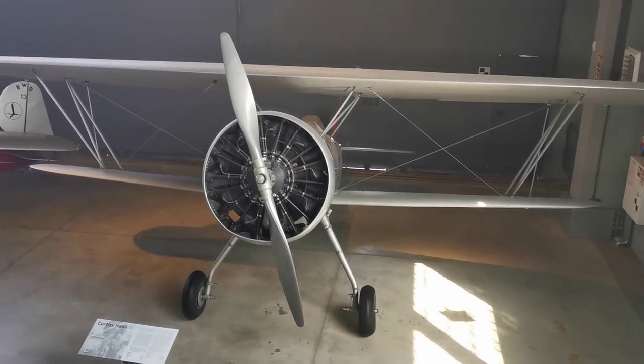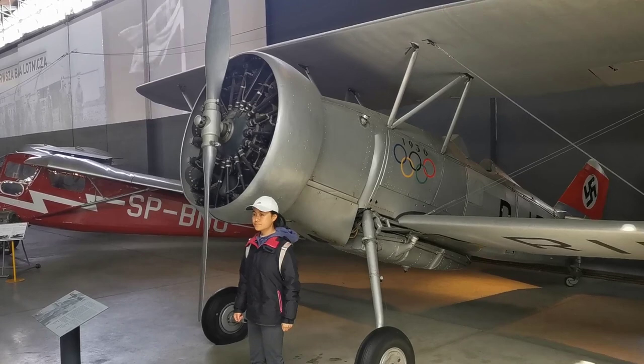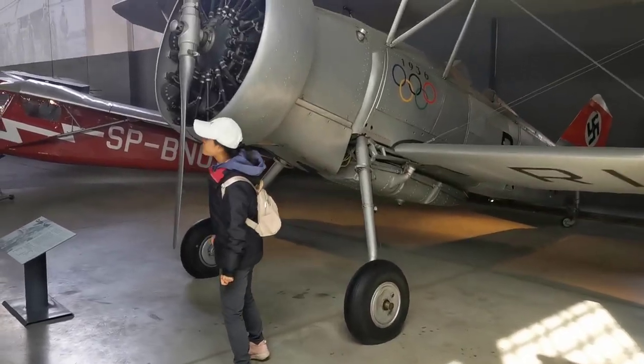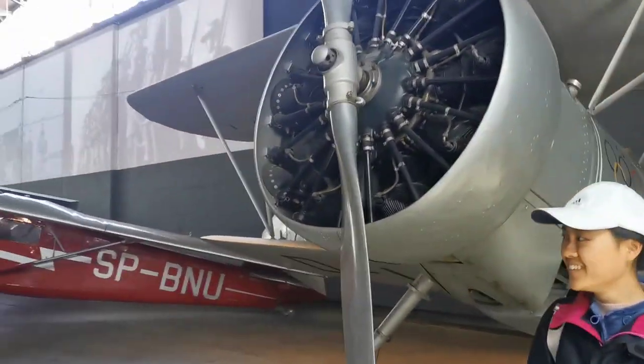Curtiss Hawk. Yeah, smaller than the plane. I am on the diameter of this engine. Yeah, it's very likely.